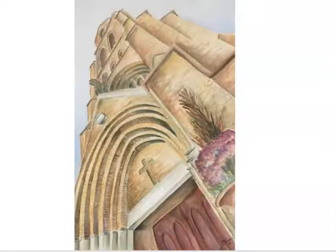Here is a church that I painted a long time ago. This is the church that I grew up in called St. Mary's outside of Chicago. And I really liked this church. It was meaningful to me. I loved as a small child how I could look up into the steeple up there, and it just seemed so huge to me, like it was reaching the heavens and up into the sky.